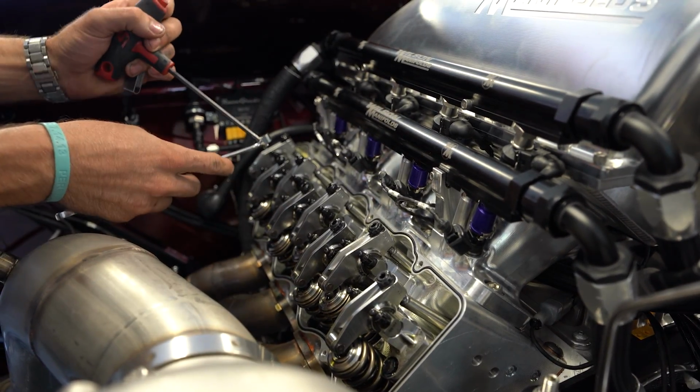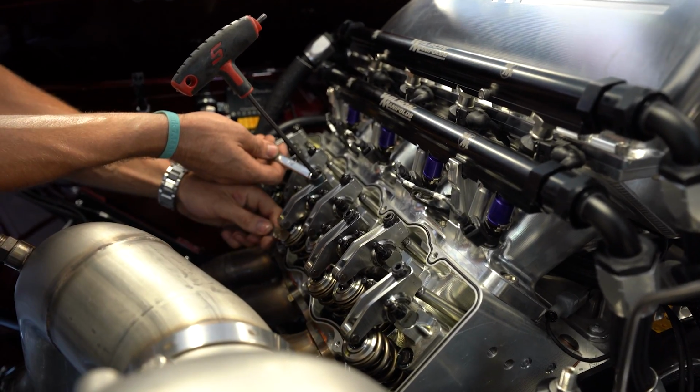Damn, that's handy. Yeah. I try to put a little bit of everything we learned from racing in there.